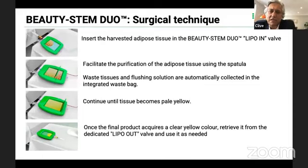Okay, this just takes you through the process. There is a paddle that you just use to move up and down. The fluid moves up and down, and the tissues move themselves into the appropriate position once they're ready. And after 10 minutes, you're ready to take it out and to use it. Next one, please.